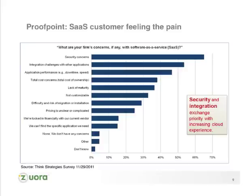And this is a recent survey published by Think Strategies where it looked at what are the biggest pain points that people are having with SaaS in general. And, you know, security always seems to jump to the top of the list, of course, but right behind it is integration. How do I standardize that integration?